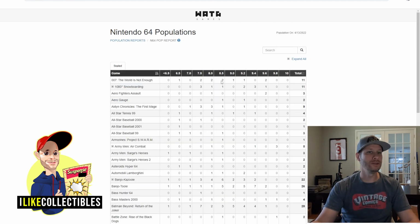With that said, you can utilize these reports to really get an idea of what truly is rare at this point and what isn't rare. But do your research. Look around. Just because a book has a pop count of 1, or just because a game has a pop count of 1, doesn't mean there's only 1. It just might be that people just don't feel like it's worth grading. So think about that. Take that into account.